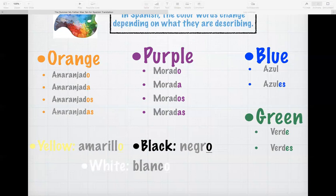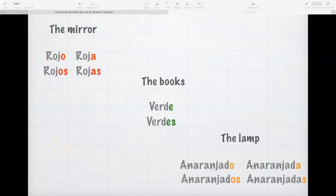All right, so let's practice that kind of rule a little. So remember the color word changes. So I have 3 examples here. Let's look at the top left, the mirror. If you want to say that it's a red mirror, you have 4 options, rojo, roja, rojos, rojas. So you have to say to yourself, well, how do you say mirror in Spanish? El espejo, which one goes with it? El espejo is masculine, so you know it's going to be one of the ones with an O, and right now it is singular. It's just the mirror, so it would be rojo.